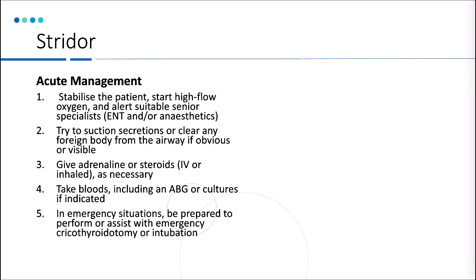So acute management, you need to stabilise the patient, give them oxygen, and make sure you've got suitable specialists around. You can try and suction or remove a foreign body, but please make sure you can see it and that you're trained and that you do not irritate the airway, especially in kids. Adrenaline, steroids as necessary. Take bloods, ABG, cultures, and probably do a sepsis 6. In an emergency situation, if you don't have an airway, there's things like cricothyroidotomies or intubations.